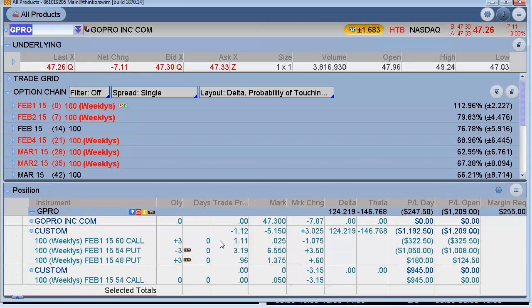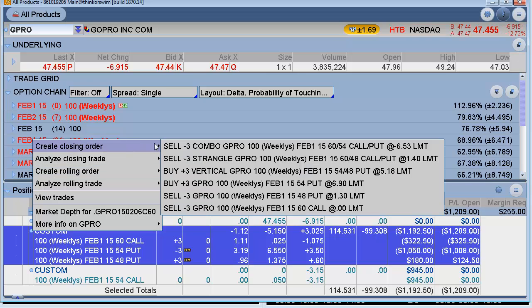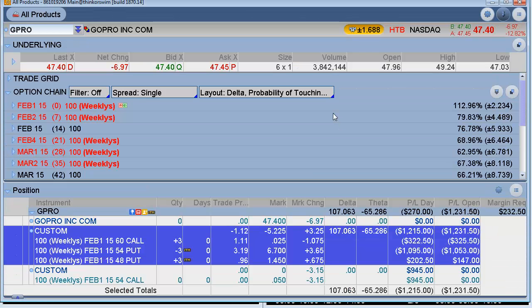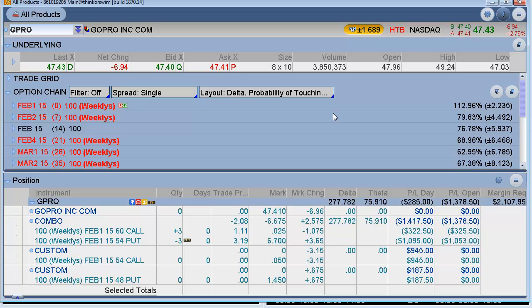Where we're at 47.30 and you got a small profit here, not huge, but I'm going to sell those $48 puts. They're $1.30 midpoint. Let's go for $1.40. Okay, so now the game is on where I'm betting on a rally now. I'm betting on a rally to see if I can actually turn this into a profitable trade.